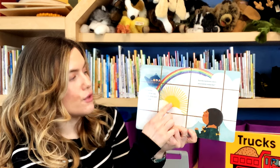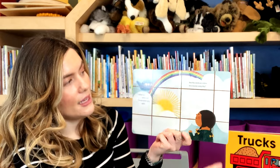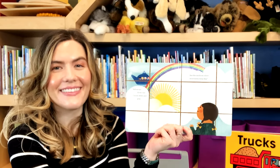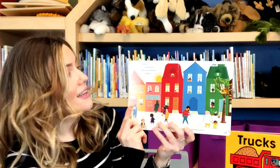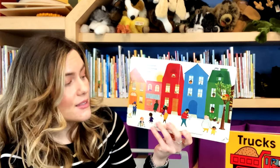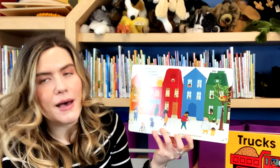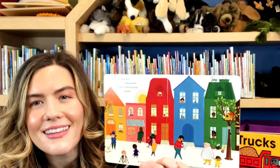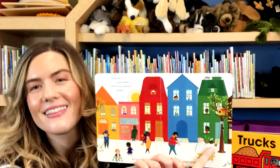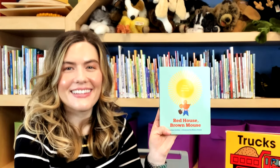Yellow sun, silver rain, clouds white and gray. See the rainbow colors on a sunny, rainy day. Colors on a sunny street, what's your favorite house? Is it red or blue or green? And did you spot that mouse? Let's see, do you see the mouse? There she is. She's swinging on the swing. The end. Okay, let's put that back.